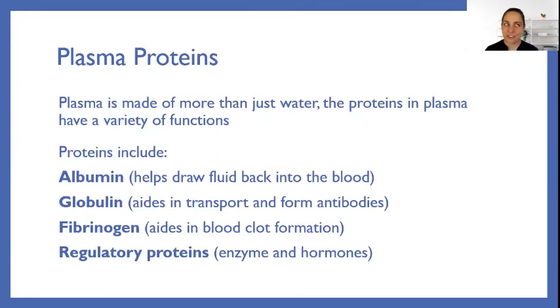At 92% water, you would think that the proteins weren't all that important in your plasma. But in fact, they have a very important function, each of them. The proteins that we see commonly include albumin, which helps draw fluid back into the blood, globulin, which aids in transport and forming antibodies, fibrinogen, that aids in blood clot formation, and regulatory proteins like enzymes and hormones.